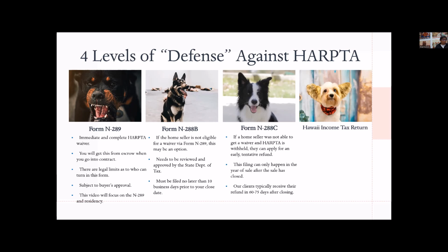Also, if you don't get the early refund, you can just wait until the following year and complete a Hawaii income tax return. If the home seller doesn't get a waiver or early refund, they can file a Hawaii income tax return and receive a refund in the following year. The home seller actually has 3 years from the due date of the original tax return to claim their HARPTA refund.